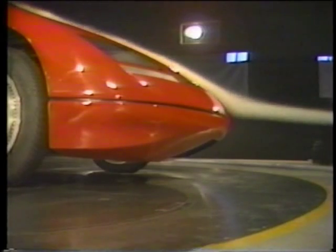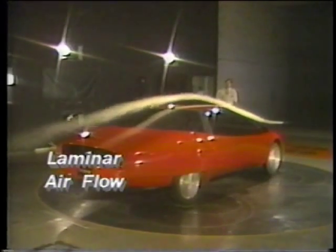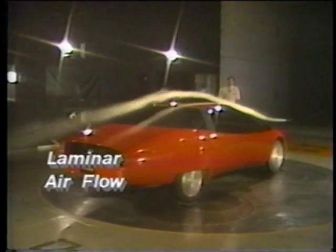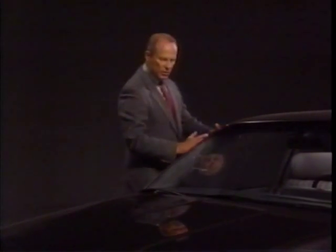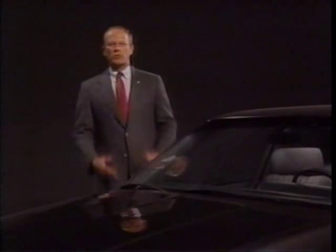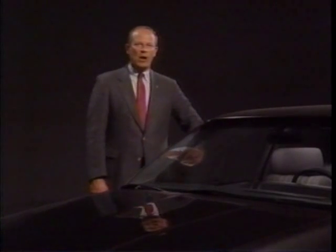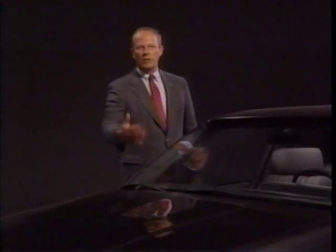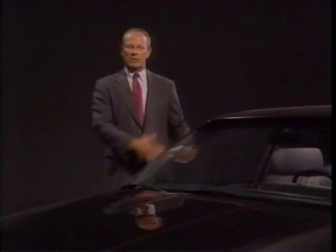Most front-wheel drive cars have less than 1.5 inches of dead airspace. This streamlined effect is known as laminar airflow. Laminar airflow, combined with the car's pressurized ventilation system, can make wind noises more noticeable to the occupants. As the air flows around the car, some of it strikes the windshield and is redirected through the vents into the interior, pressurizing the inside of the car.